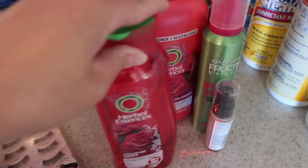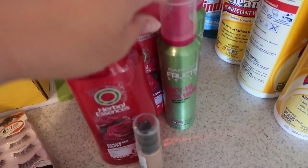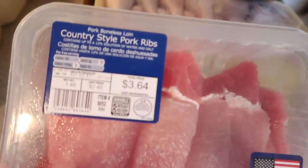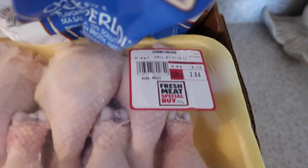And then I got me Herbal Essence shampoo and conditioner. I got me a new foundation and 2 mousse. Some dog food. I got 3 packs of the country style pork ribs. 2 things of chicken drumsticks because Maddie and everybody love these. And they were only $2.84. Come on, zoom. There we go.